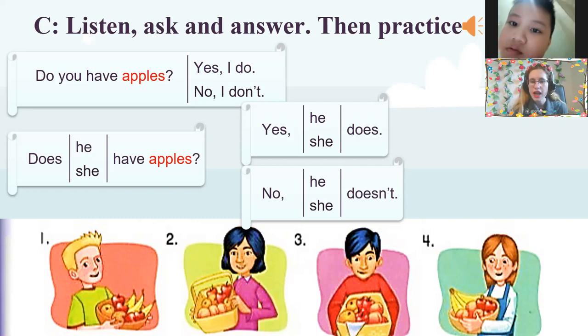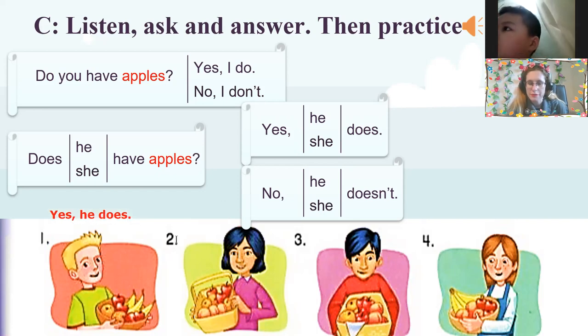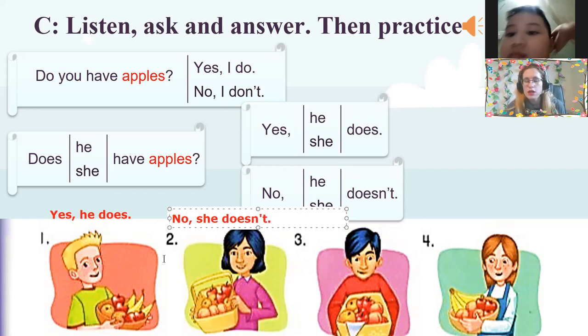Number one. Does he have apples? Yes, he does. Good work. Number two. Does she have bananas? Yes, she does. Where do you see bananas in number two's basket? No, she doesn't. Good.